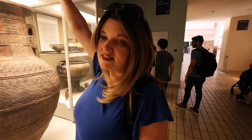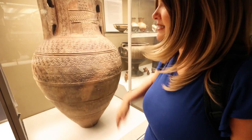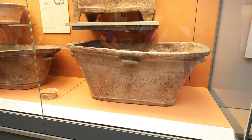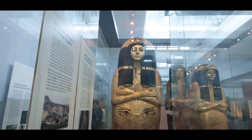Look at the size of this thing. This is from 700 BC. 700 BC, and it's still intact. It's a bathtub for a short fella right there. A real short fella. The people were very small back then, very, very short. There was a CAT scan done on this mummy. They did not open the mummy up because of the wrappings. But this was 1300 BC. That's pretty fascinating.